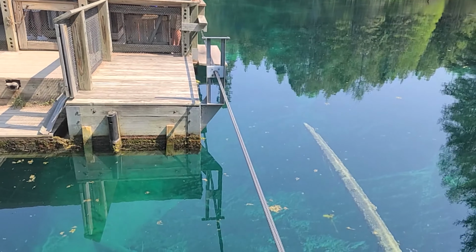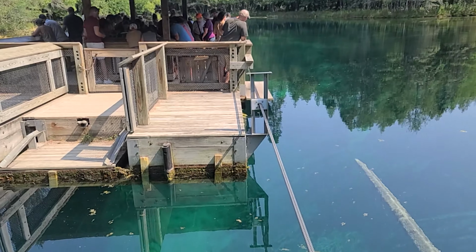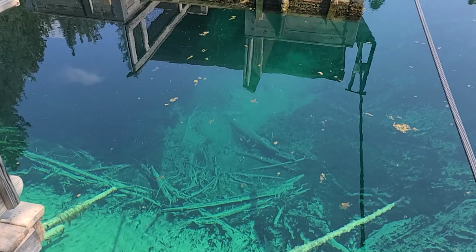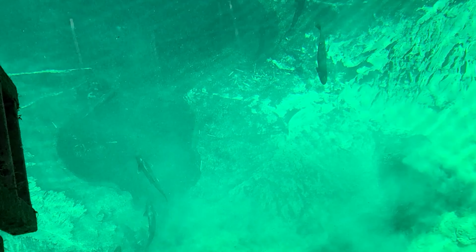And you get to pull a wheel to pull yourself on this little barge out across the lake there. 45 feet wide, 45 feet deep. Down there's a spring. Some of these up to 4 feet long, they said, huh?